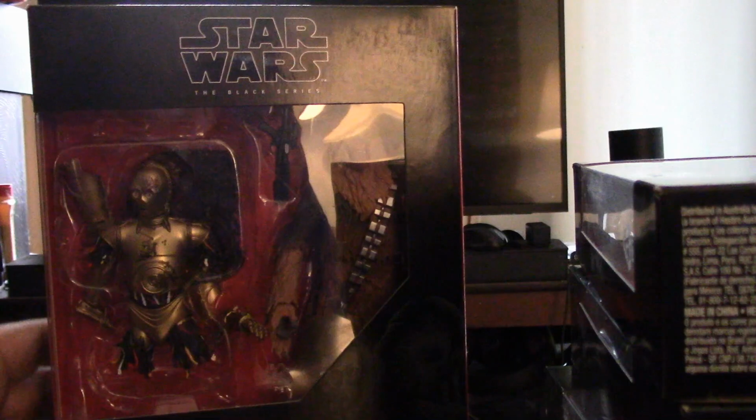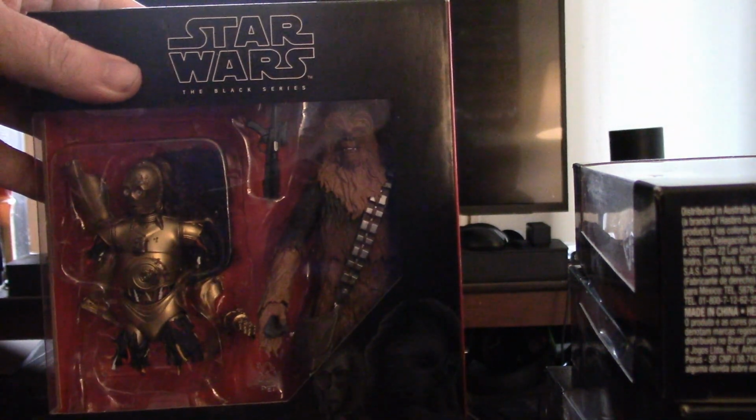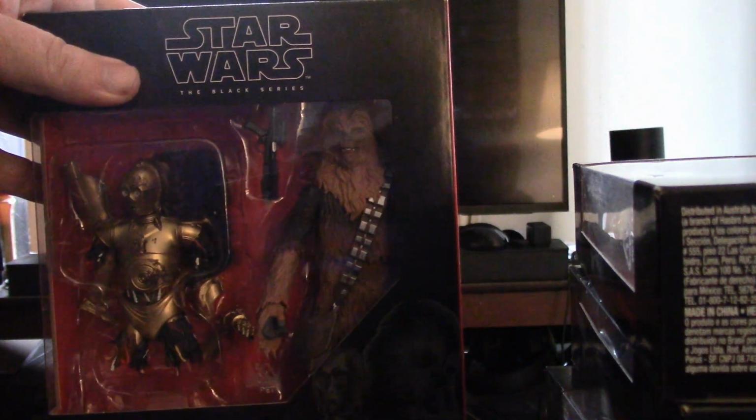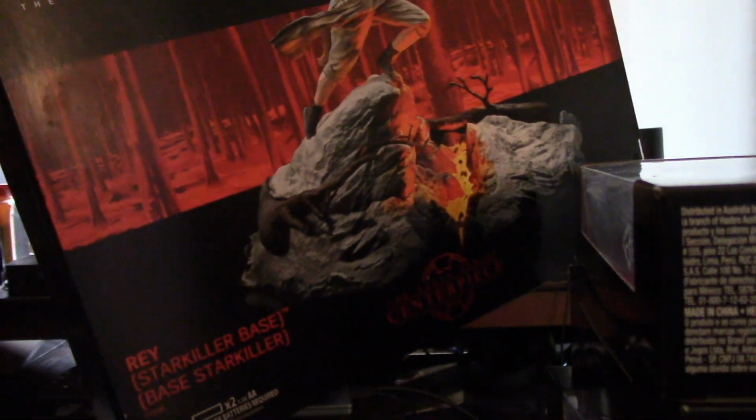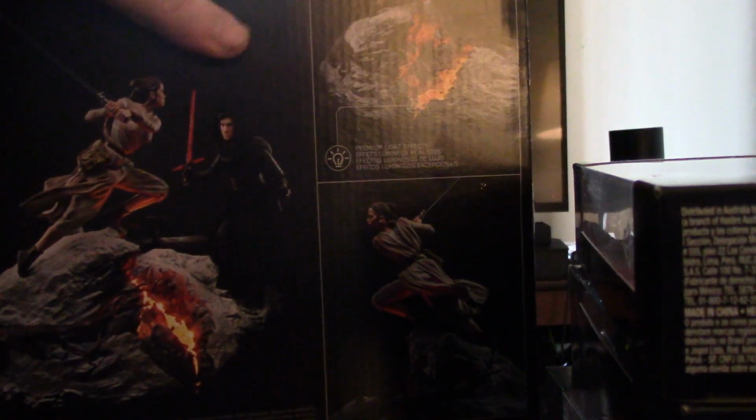And this is another awesome looking one, Chewbacca and C-3PO. Poor C-3PO's got no legs. Last but not least, from this shipment, I got this gigantic Star Killer base. Can't wait to open this one up.